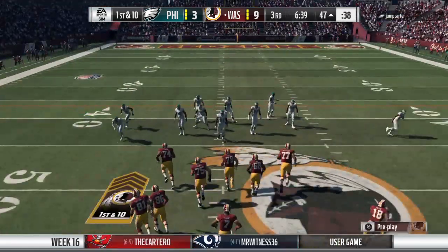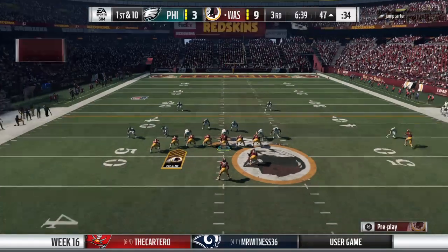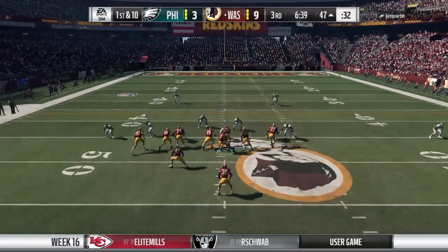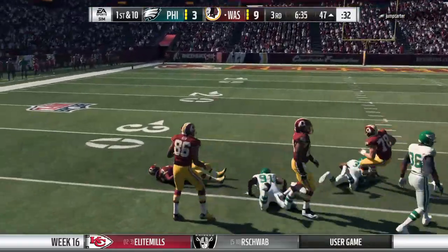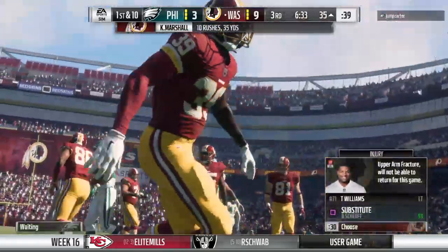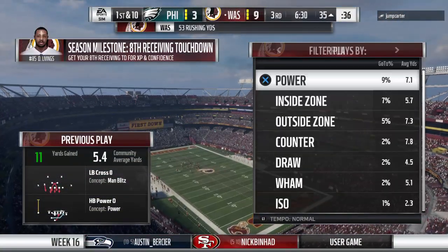And on the outside, they're playing press coverage. Here we go now. 3rd and 9. They'll run with Marshall. He's brought down. 11 more on that one and another first down. And that's a good sign right there as we start the third quarter.